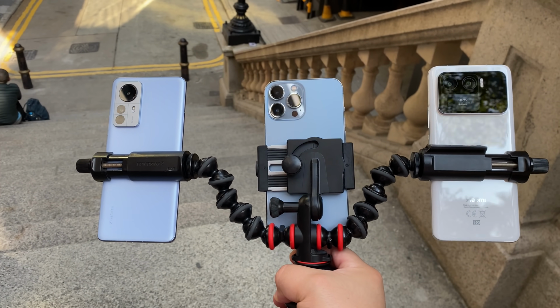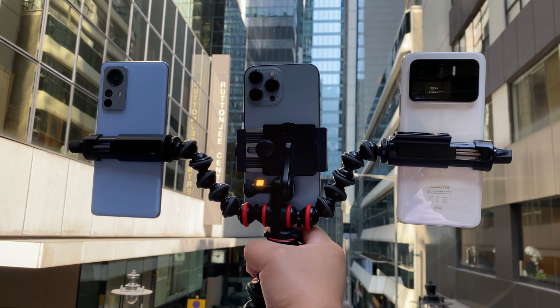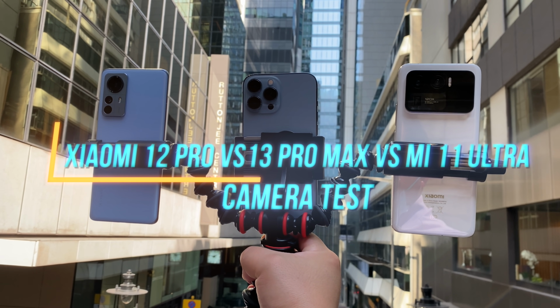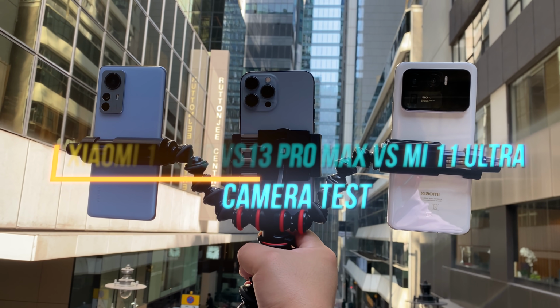The video you've been waiting for. This is my Xiaomi 12 Pro versus iPhone 13 Pro Max versus Mi 11 Ultra camera test. Let's have a look.